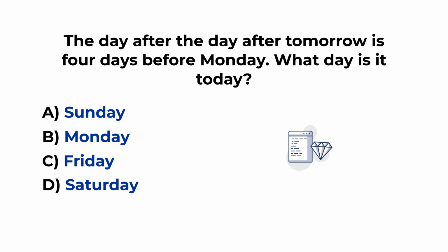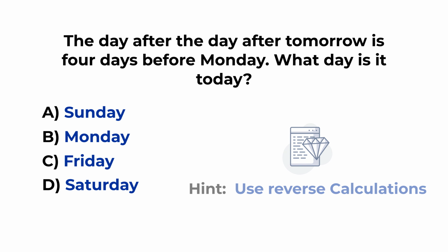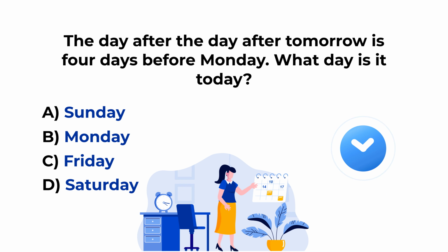I would like to give you a hint. The best way to solve these types of problems is using reverse calculations. So do you see the answer? Give yourself 10 to 15 seconds to see if you can come up with the solution.